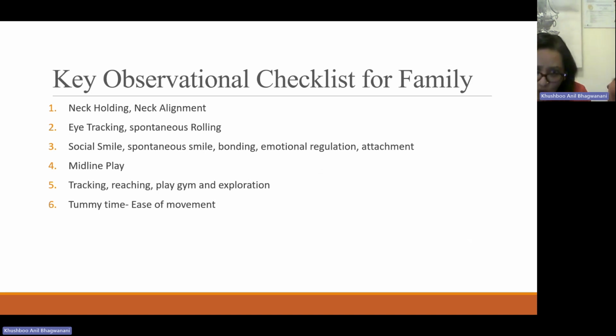Absolutely. I will give you a key observational checklist for the family. At any particular age, has the neck holding become mature? As you see your child grow, the maturity we expect is that neck holding should become stronger. Where the maybes come in is: is there a change in the neck alignment? Does my child seem stressed when holding the neck? Is there something that feels off about neck alignment? Is he or she keeping the head to one side only? Is it tilted most of the time? Does he need to keep the head in one particular position so that he can track better?